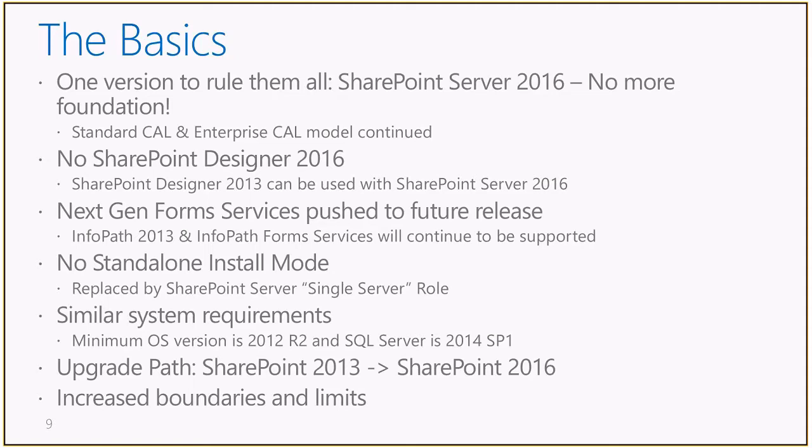The other big change is that a lot of the limitations in terms of document library or list view size and thresholds have all been increased. It's probably boilerplate to go over that one by one, but I would encourage you to look at SharePoint Server 2016 boundaries and limits to learn more about that. I'm not going to go into system requirements.